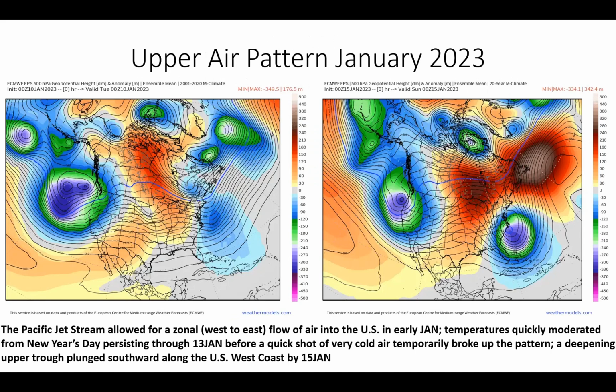All right, so let's start things off by taking a look at the upper air pattern, a very similar format to last night's video, part one, where I just took snippets of various time periods. I try to space the intervals of the time periods within certain ranges, no more than 10 days apart, just to get a feel for what the upper air pattern actually looked like in January of 2023.